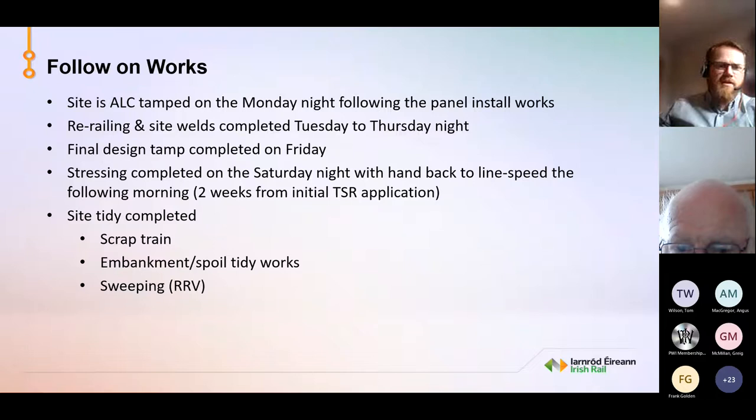So we have secondhand rail installed in the panels, so they're removed and the site is re-railed with our 144 metre continuously welded rail. Final design tamp is completed on Friday. Stressing then is completed on the Saturday night with a hand back to line speed the following morning. So that's 2 weeks from the initial TSR application.